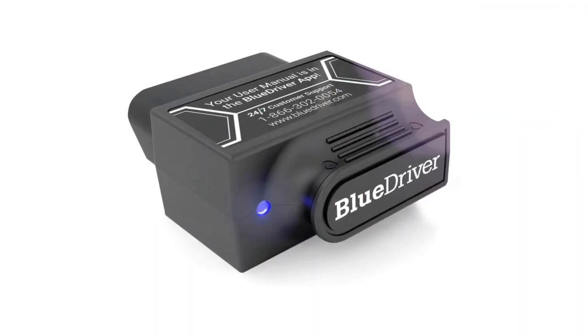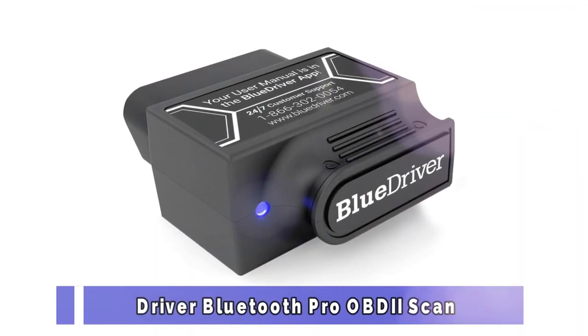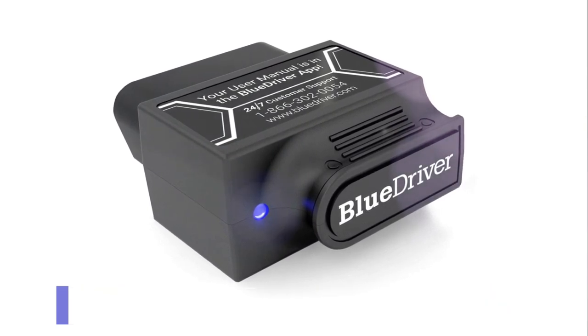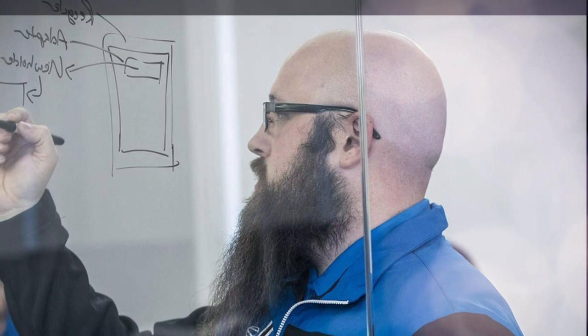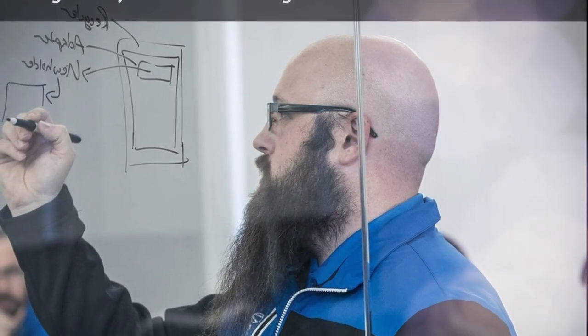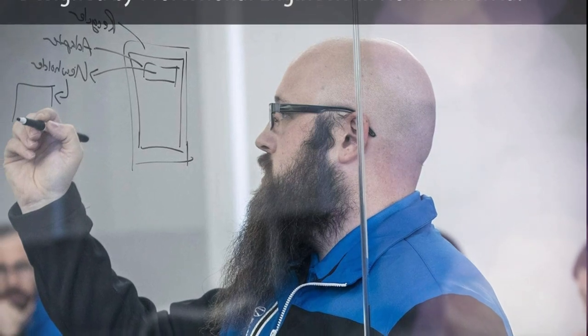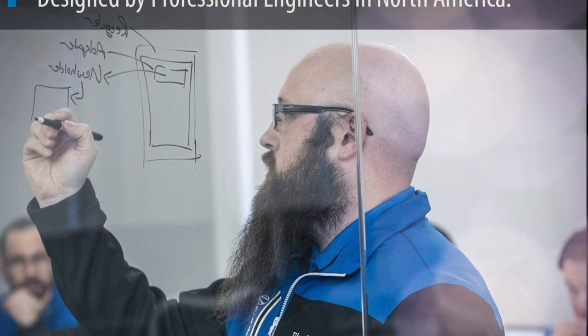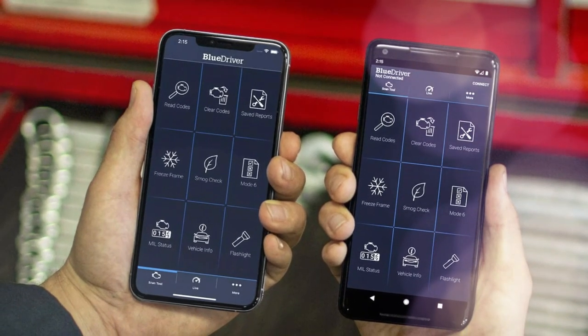At number 1, BlueDriver Bluetooth Pro. This diagnostic scan tool is one of the best tools, and top mechanics use this instrument to detect specific issues with your vehicle. It does its work by matching your vehicle to a specific fix from a database of millions of repairs. Unlike other scan tools that require several cords, the BlueDriver does not need a cord to connect to your vehicle. It only requires that you power it up and connect it to your iOS devices via Bluetooth.